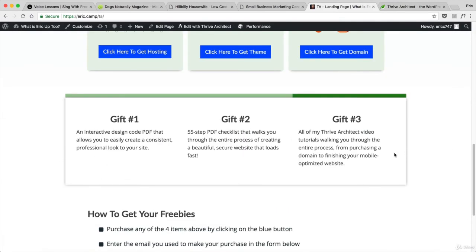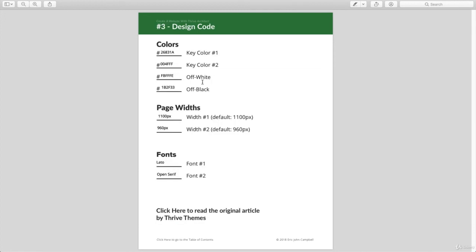The first gift is an interactive design code PDF that allows you to easily create a consistent and professional look to your website. And this is what it looks like. It's your color palette, your page widths, and your fonts for your website. And it seems simple, but if you just have this by your side on your desk as you create your website, it's going to make your whole site look unified because you're using the same colors, the same page widths and fonts. And it's that secret to make your site look professional.